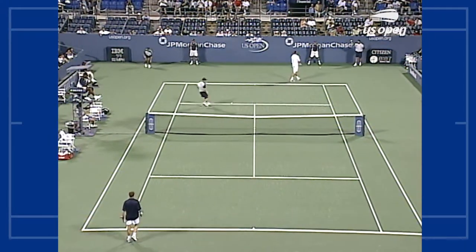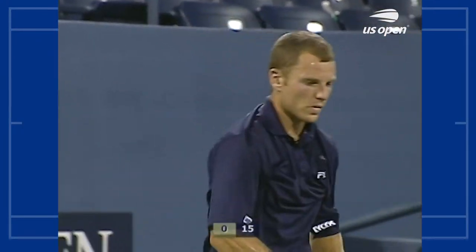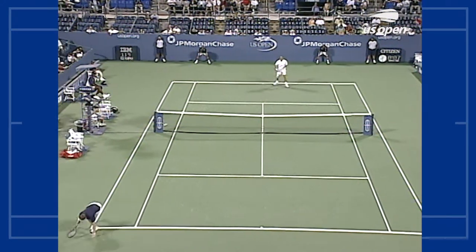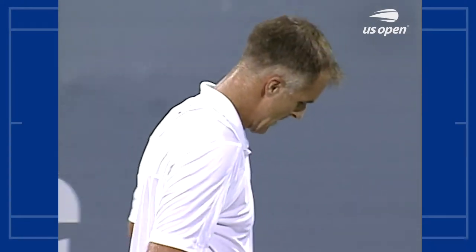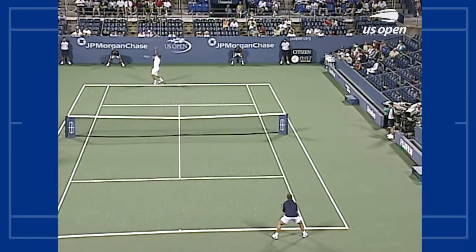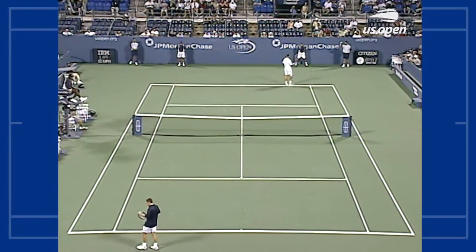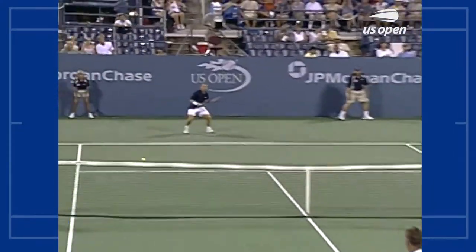Love 15. Big serve by Todd Martin. The one 119 miles an hour does have a powerhouse first serve on him. That point set up from that first serve. Shorter return from Mike Russell, and Todd Martin really pouncing on that. Wrong footing, Mike.